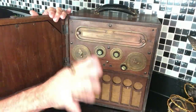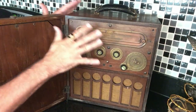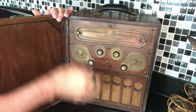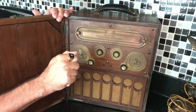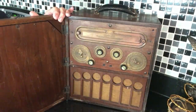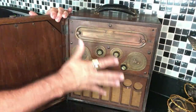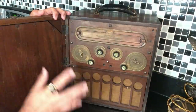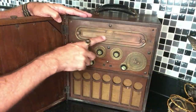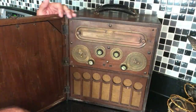Now, I'm going to let you go and figure out how expensive this machine was in 1925, at a cost of about $225. Remember, some people were still making a dollar a day salary. So it was not cheap, and it was sold as a portable radio. And we're going to get a close-up here and actually see that it does say portable printed right here. And I'll show you that in a minute.